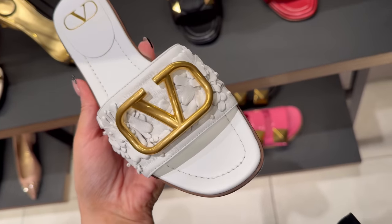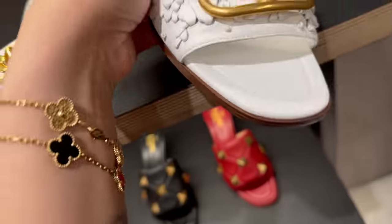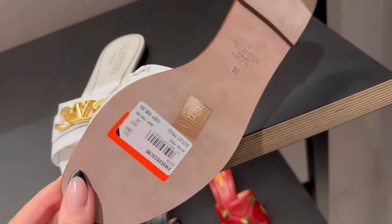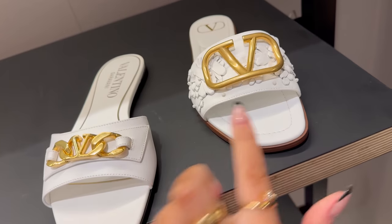Guys, look at these. I don't have white sandals, and these are so nice. They have these in white as well. But winter is coming, so I don't actually need sandals, but these are so pretty.